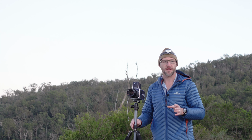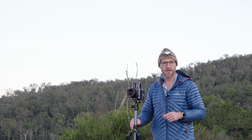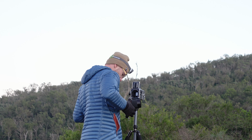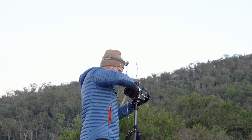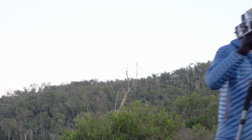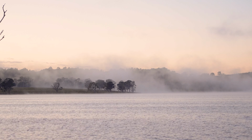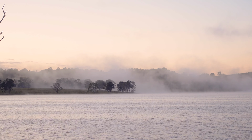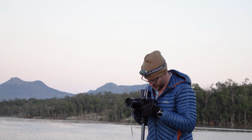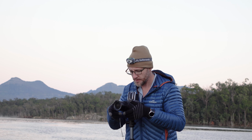So I did decide to go with another roll of FujiPro 160. Now I'm just going to grab the 250mm lens because I do think I'll need the longer lens for this shot. I just had to move both cameras to get the best of this composition. It's just looking at those beautiful misty trees over there. So I'm going to go f11, 1/8 of a second.